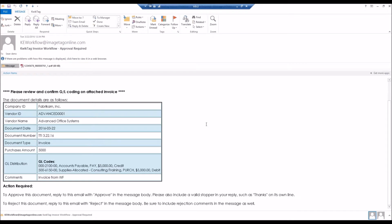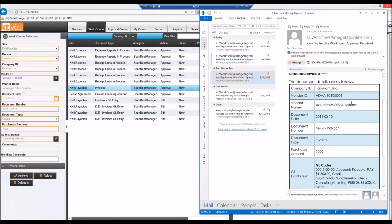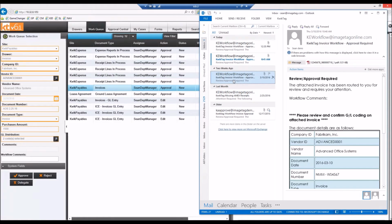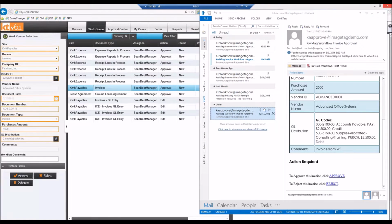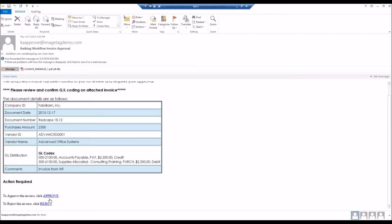Now, if you're going to be working on it from inside of KwikTag, inside your company network, I should say, okay, then it's going to look like this. That's what I'm looking for. It's going to look like this, the exact same way, but look down here, approve and reject.